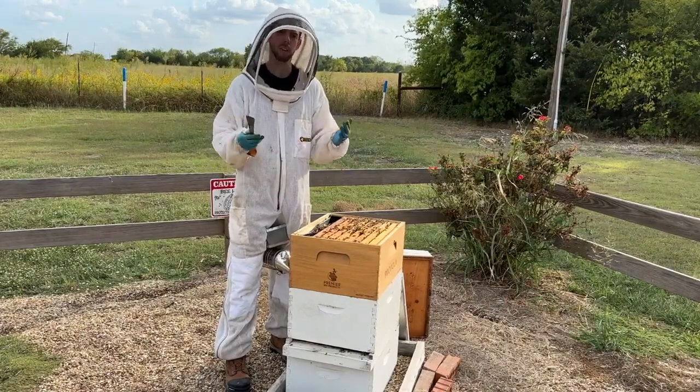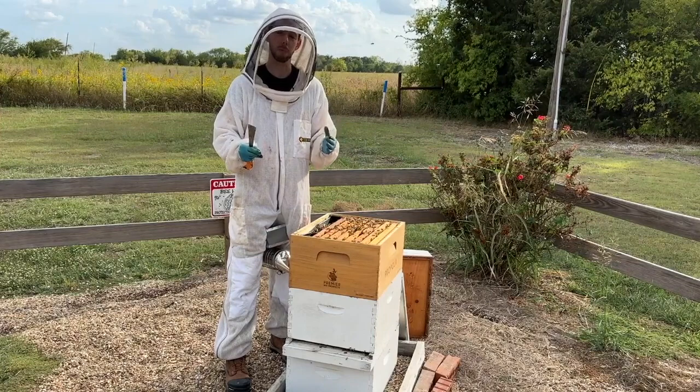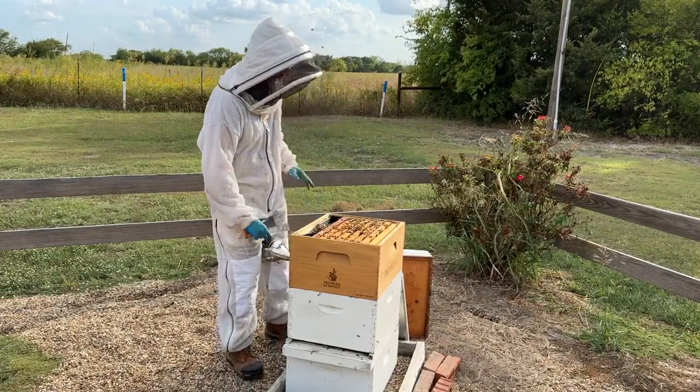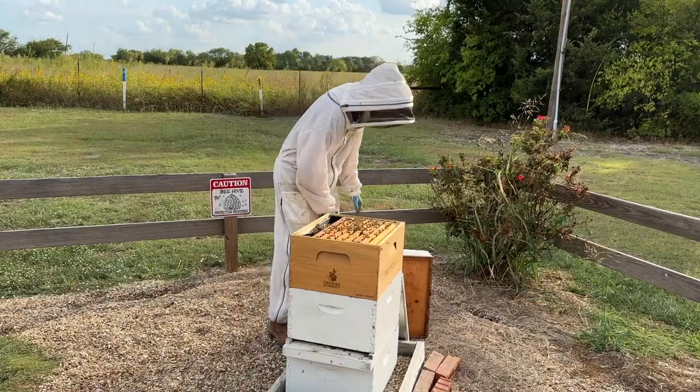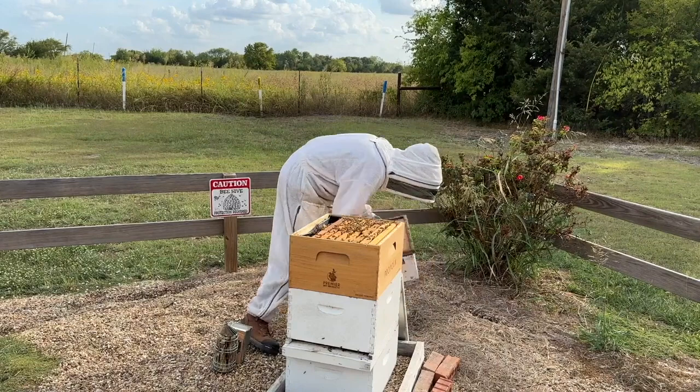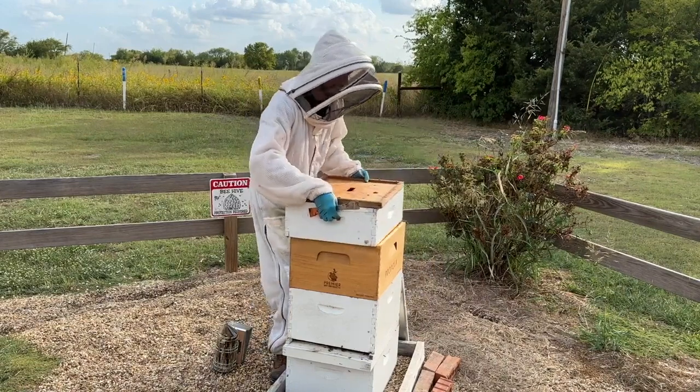And that compare and contrast is the best way this time of year to tell if you have a problem or not. So again, that brood should look compact. The larva should look pearly white. And as long as you've got that, then you probably do not have an issue.